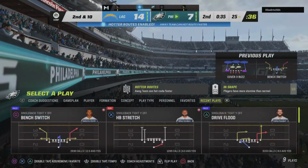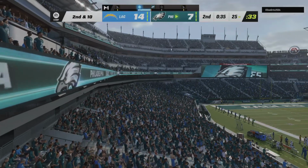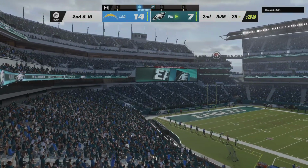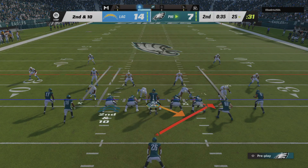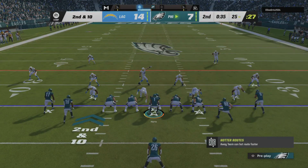So much of this game is about leverage. We always talk about low man wins in the trenches. Well, it's like that at just about every position. And sometimes, if you lose that leverage and you're losing the battle, just jump up at the line of scrimmage and try and bat the ball away. And that's exactly what happened there. An incomplete pass leads to 2nd and 10 from the 25.